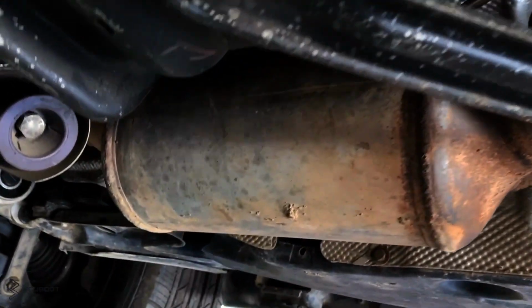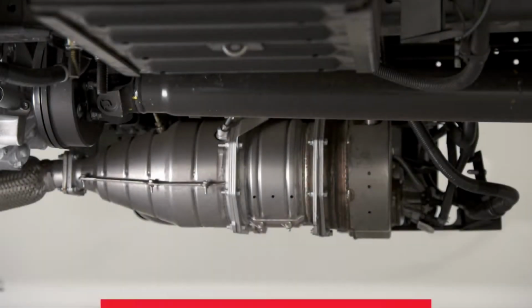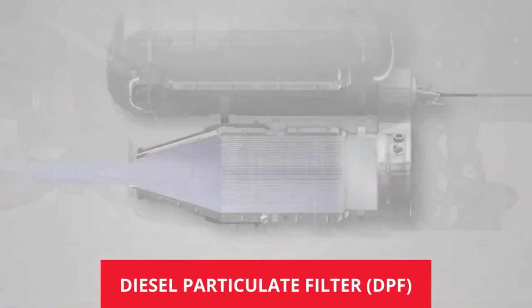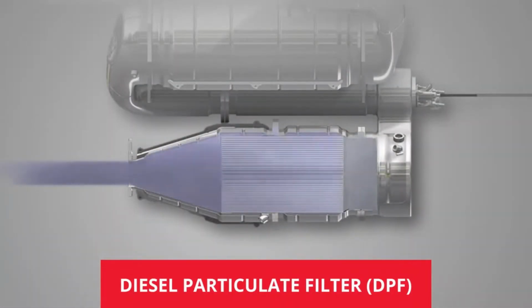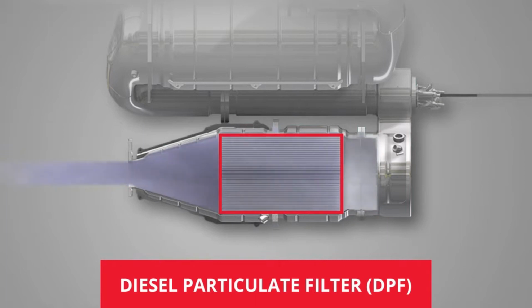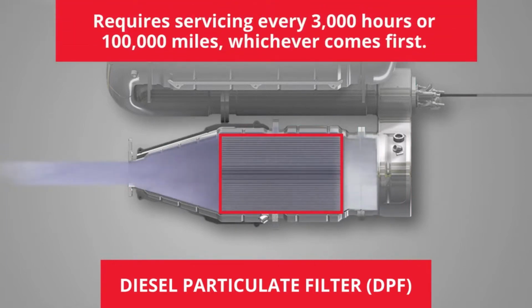So this is our DPF, and one of its main purposes is to collect particulate from the engine exhaust in order to minimize discharge of soot to the atmosphere. The soot particles accumulate in the channels of the DPF and are burned off at regular intervals through regeneration, after calculating various conditions such as DPF pressure difference, exhaust gas temperature, engine oil quality, and engine speed, and so on.